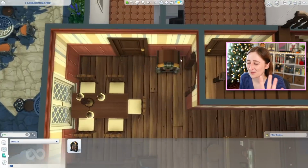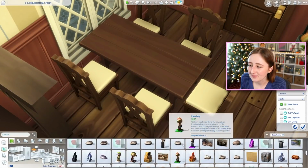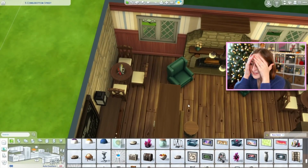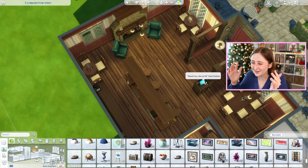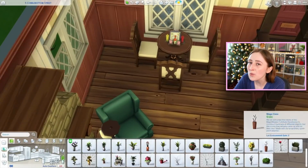It's because the wallpaper is from Cats and Dogs, and then the other one is from this pack. And the windows and doors are from Cottage Living. Oh my god, I just realized this build is not only Cottage Living and Dine Out. Oh no, I used loads of packs. I'm a liar. I thought for some reason... Do you know why I thought that?